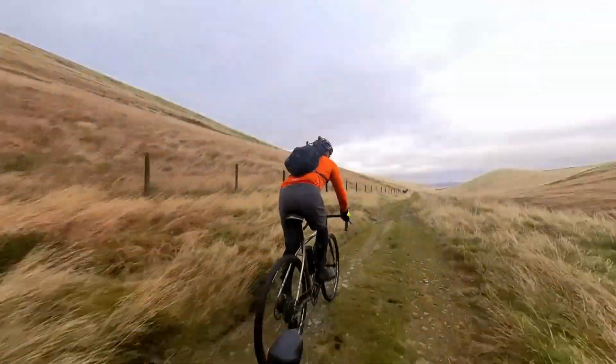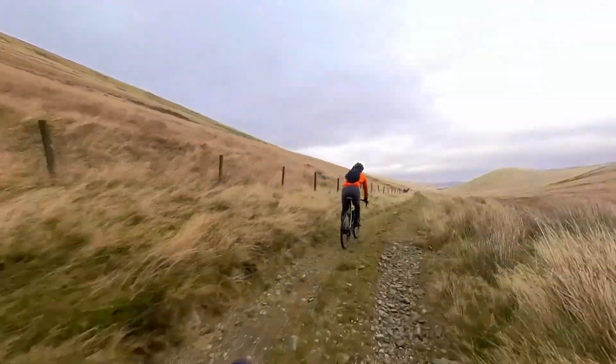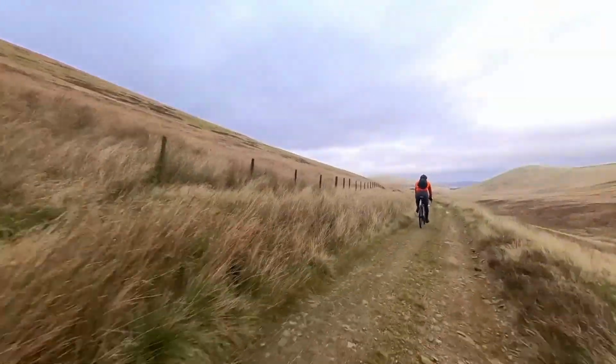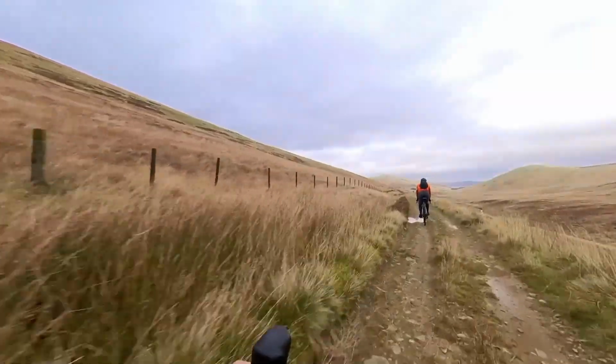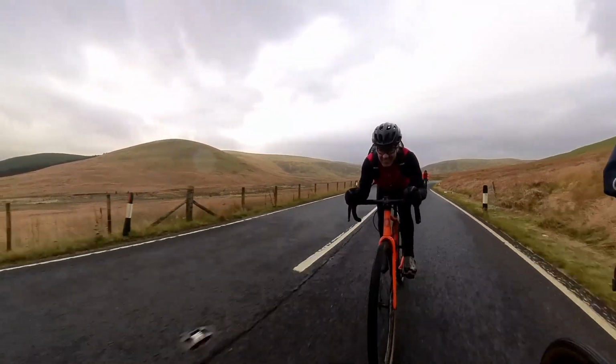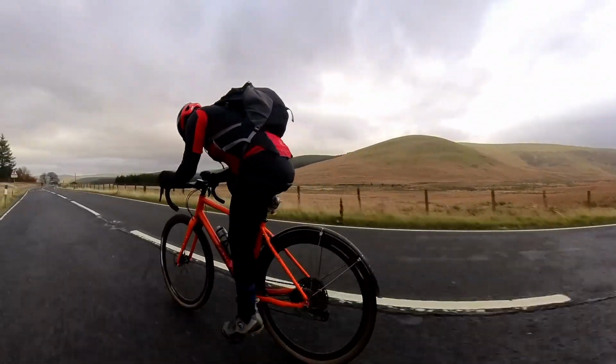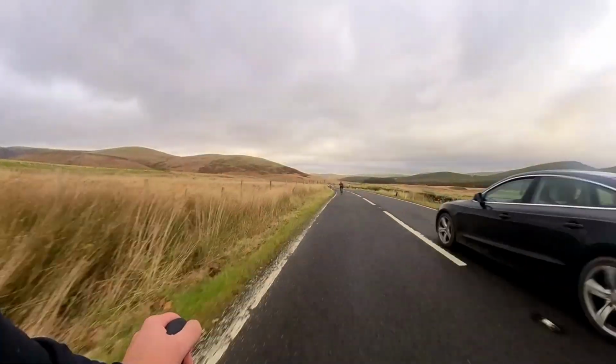We then had a short section of road to negotiate to take us down to the wind farm entrance, where we were fortunate to encounter this rather impatient Audi driver. He was a lucky man that the other Audi driver coming in the opposite direction wasn't in quite such a hurry. If ever I've seen a great advert for gravel riding, there it is.